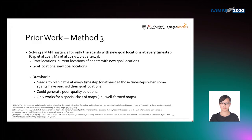First, because it only plans paths for a very small subset of agents, it cannot coordinate all agents very well. So sometimes it could generate poor quality solutions. And even worse, sometimes it might fail to find any solutions for the subset of agents. Therefore, this method can only work for a special class of maps called well-formed maps, and thus it cannot be applied in all warehouse applications.